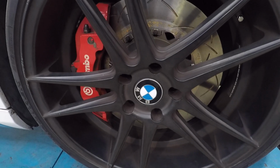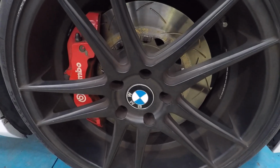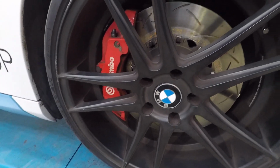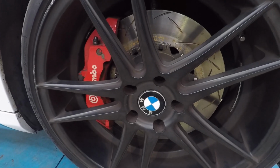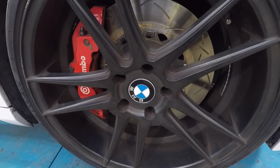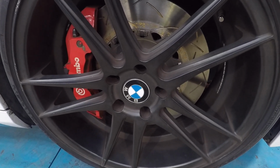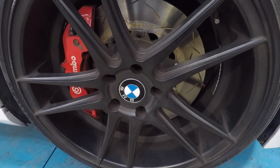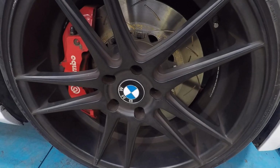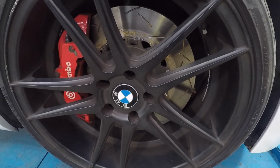Alright, so on the fronts here we have the Brembo 6-piston GT big brake upgrade. That's the caliper there, as you can see. We've got braided lines going to that caliper, and for our rotors we have a custom setup. We have just had the center hats or spiders custom made for us. They were milled from one billet of aluminum, and the rotors are an off-the-shelf performance rotor from the guys at SAS. So all in all, it's a good kit.